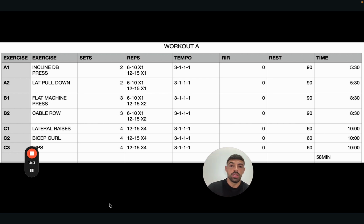Now we're going to go on to sets, and this is obviously how many, going back to the volume, how much we're going to accrue across the week. Now, as we've gone for incline press, we are going to do 2 sets here and 2 sets on the lat pulldown. Now, the way we achieve this, we're going to do a top set of 6 to 10.